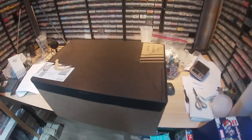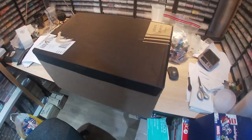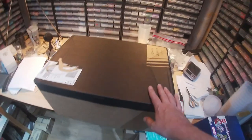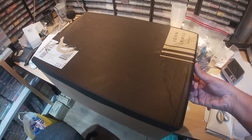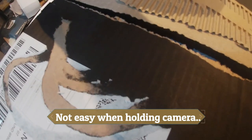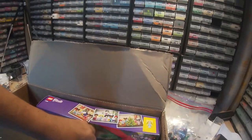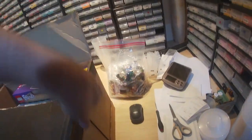Just as I finished parting out some of the Marvel minifigures, my wife is working on the other box that we've got. This parcel arrived from John Lewis. This is the second order, and I think this was with my Lego 85 discount code. Let me just open this. You can see already what's in there.